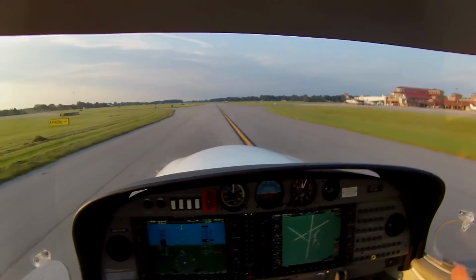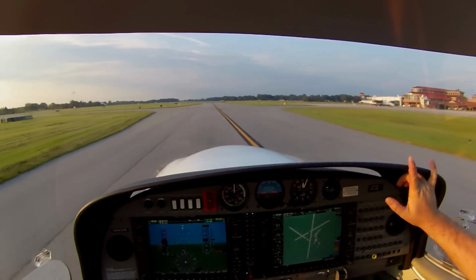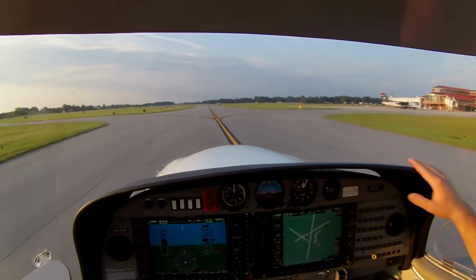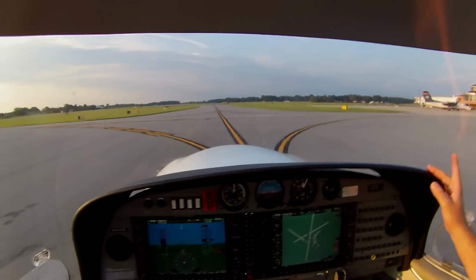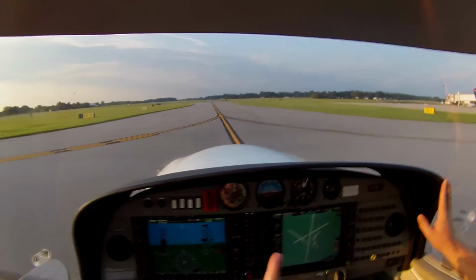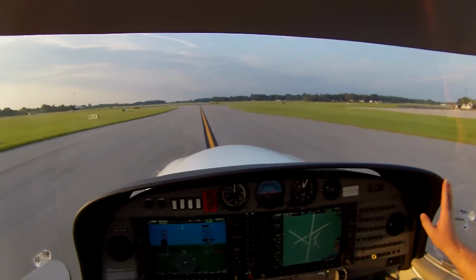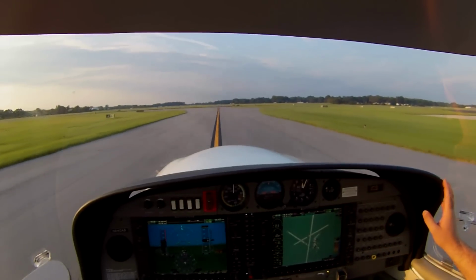Looking pretty good. Try to come back to the right just a little bit. We can see out here we have these signs. The yellow with black is going to be information signs telling you where stuff is. So we got 20 straight ahead, 26 is going to be to the right, so we're going to go to the right. What GA stands for? General Aviation, that's a small guy.